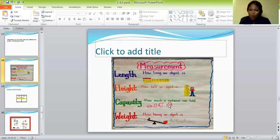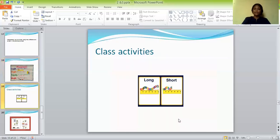Now, when you hear the word weight, it talks about how heavy an object is. It talks about how heavy an object is. Beautiful. Let's continue.